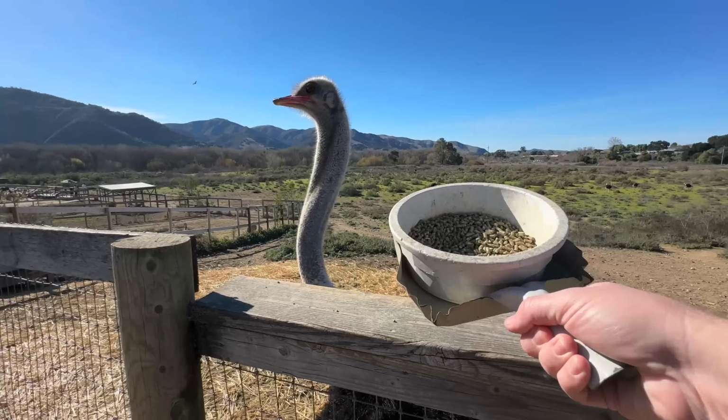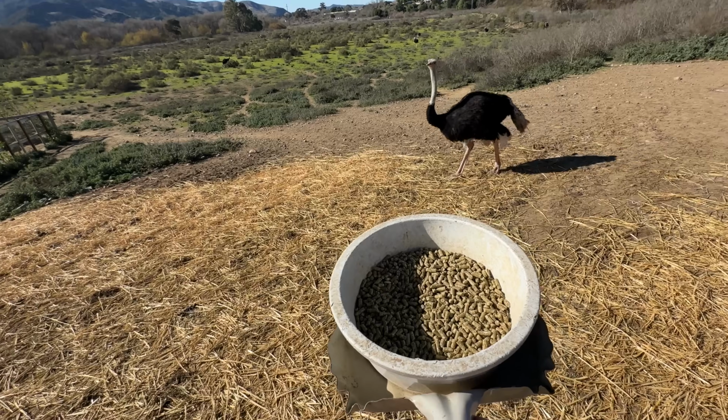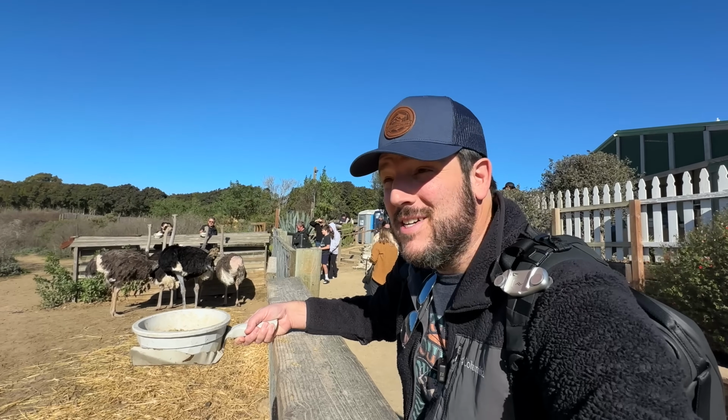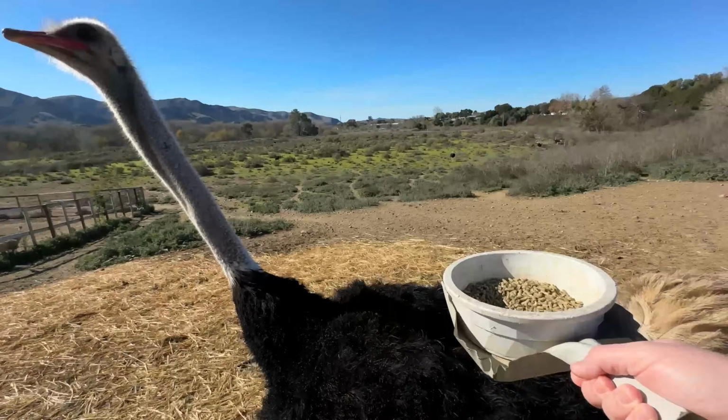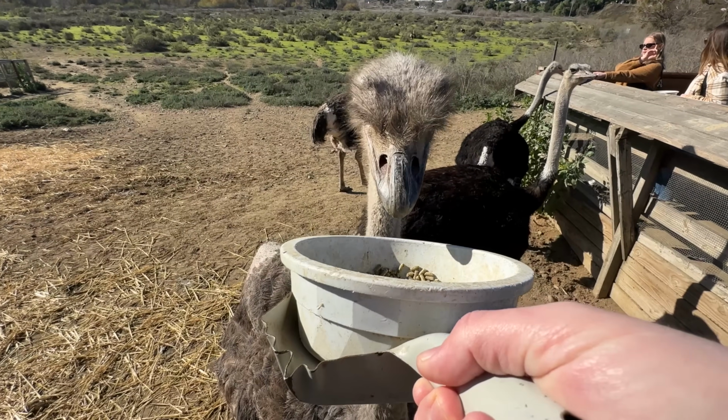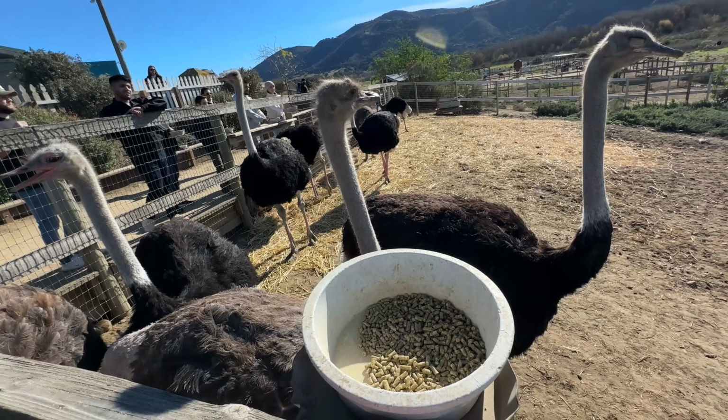Ostrich Land USA is over 100 animals and it's been here since the 1990s. Normally they're attacking the bowl, but I think they've been fed a lot today. They don't seem super hungry. It costs around $7 to get in and then an extra $1 to add on some feed. Usually the emus are more hungry.